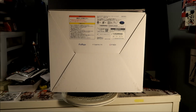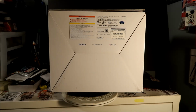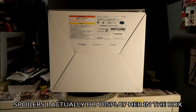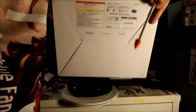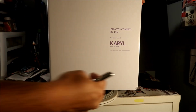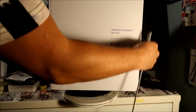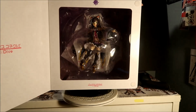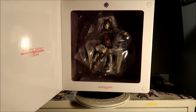So you can see it's got some of the edges pushed in, and so the box is not in perfect shape. Would I display it in this box? No way, man. And then yes, there is a way you can see the figure from outside the box. You open this flap right here, there's some kind of hook and loop fasteners on it. You just open it, and there she is, Karyl. Oh, isn't she pretty? Ta-da! There she is. We'll get her out.